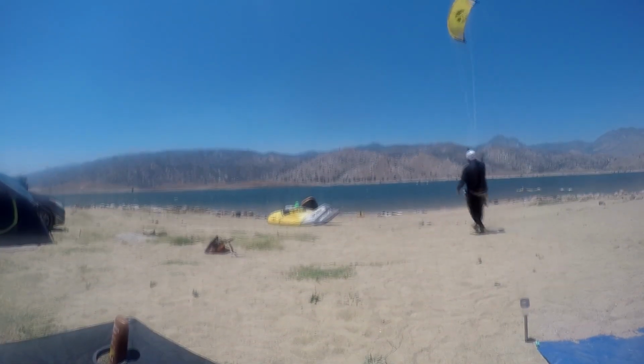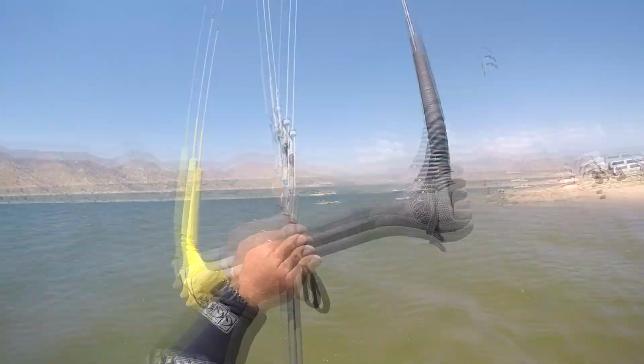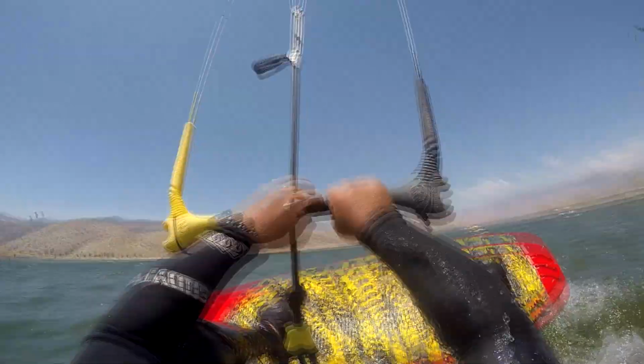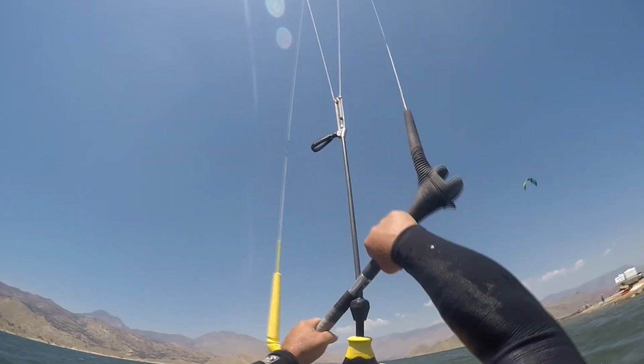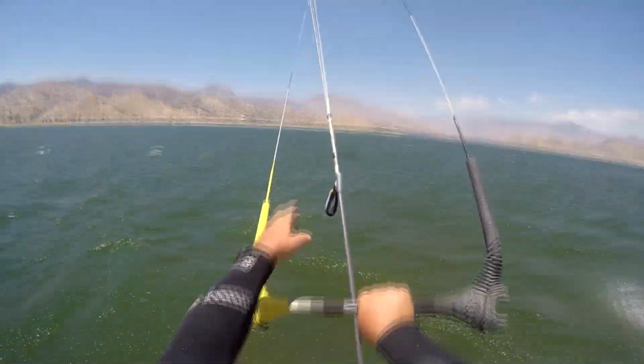It was a little crazy. The winds were between, I don't know, 20 and 30. And then a lot of times there was just a big lull spot to zero, and there was a lot of kites in the water. My buddy Andrew got caught downwind a little bit and had the little walk back.